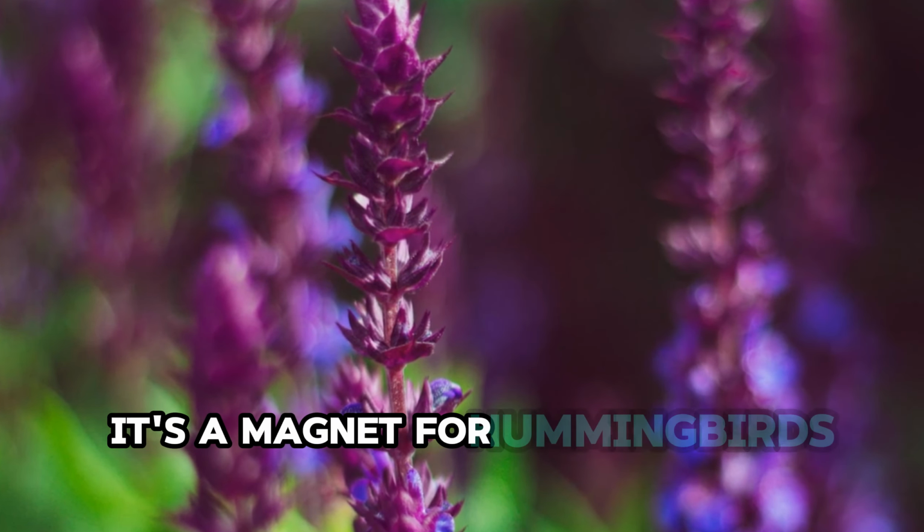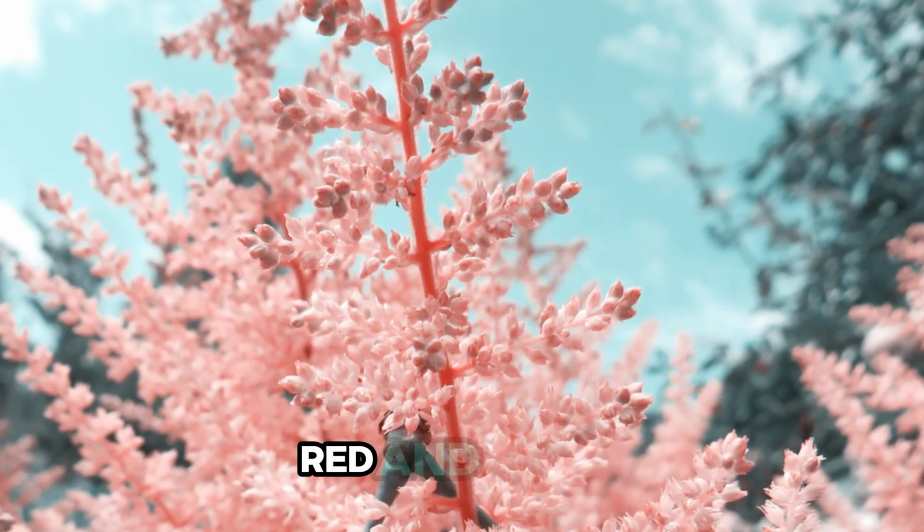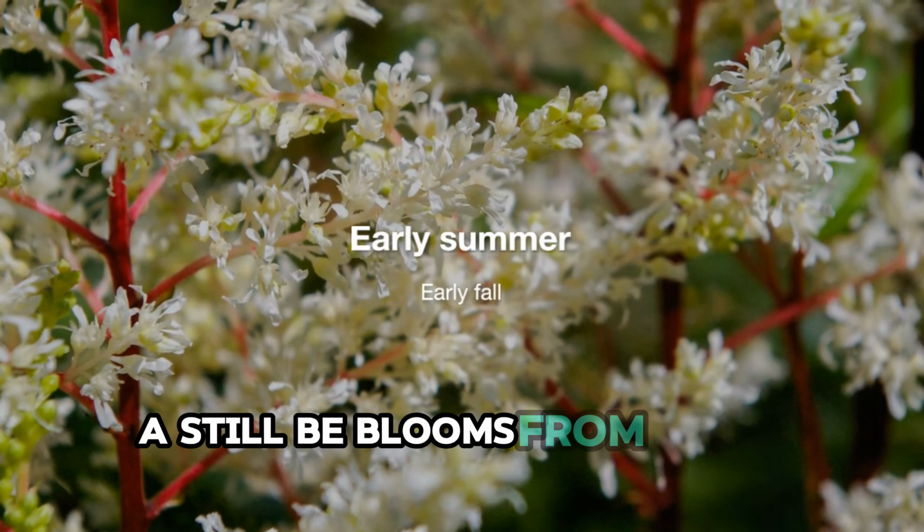Known for its feathery plumes of flowers in shades of pink, white, red, and purple, Astilbe blooms from early summer to early fall and thrives in shady spots.